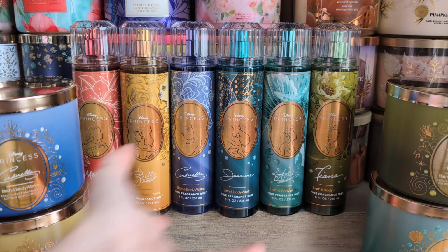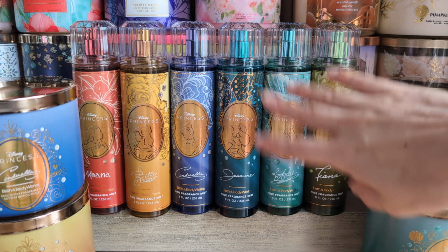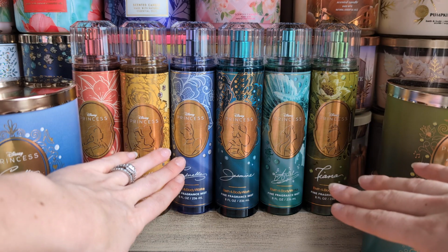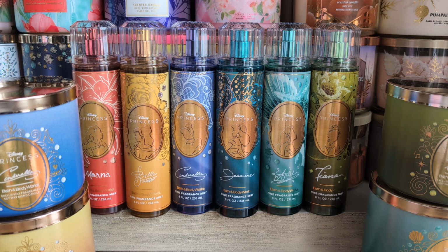Usually with jasmine scents, we get a very bright fruity note or something with it. So I kind of like that this is a way I can experience jasmine, which is one of my favorite scent notes in terms of flowers. We had my least favorite, which is gardenia, and jasmine, which is my favorite. It's a different way for me to enjoy it.